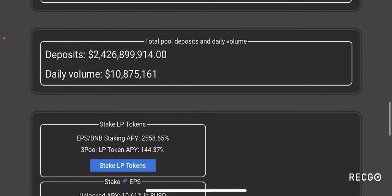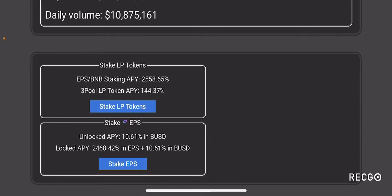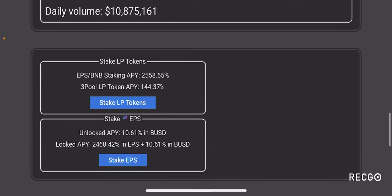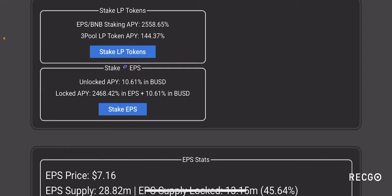So the deposits is basically $2.4 billion have been deposited, which is pretty cool. The daily volume is around $10 million on a daily basis. Staked LP tokens, if you stake EPS BNB, you can earn 2,558% APY paid out in EPS. But again, since this is staking, you will probably not be slashed.